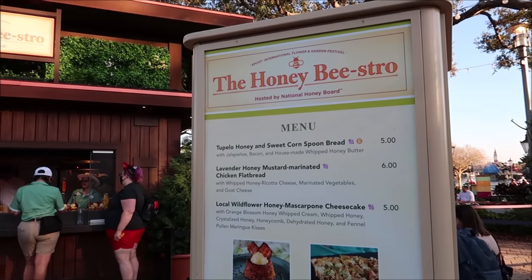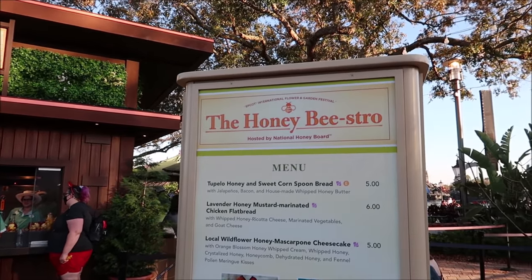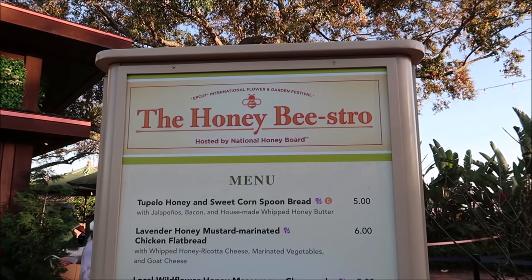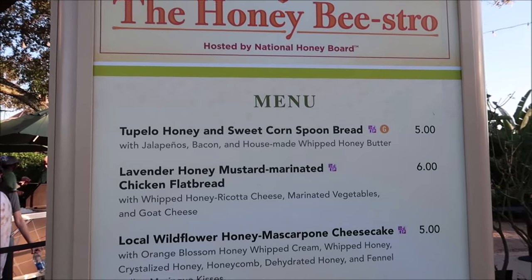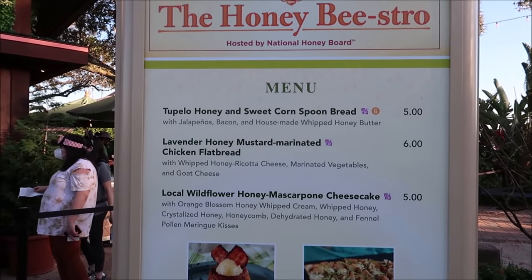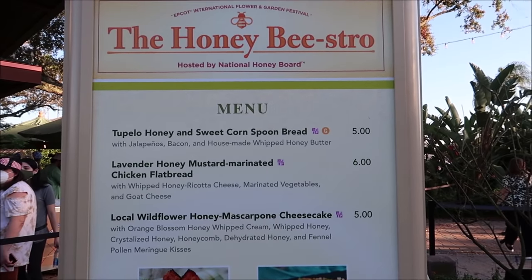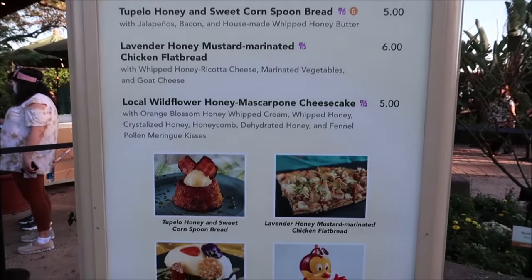Now it's time we made our way to the Honey Bistro. And I'm sorry, I feel like we're moving along pretty quickly today. I'm shocked because I wasn't expecting the crowds to be this light. I thought it was going to be super busy, but it's really amazing how small the queues are. And they have a lot of great things here. Of course, they have the cornbread. Then they have the lavender honey mustard marinated chicken flatbread. I think that's a new item. Along with the wildflower honey mascarpone cheesecake. And a lot of good stuff.